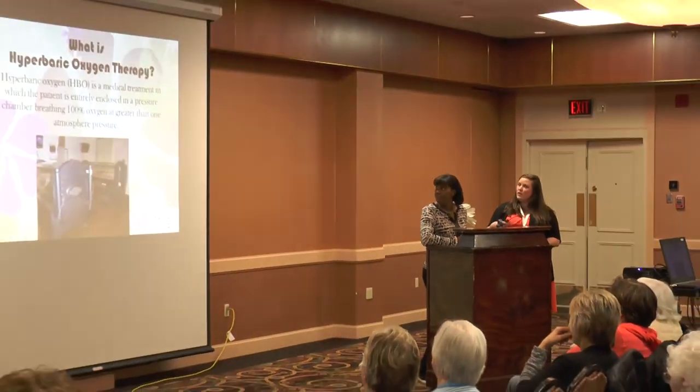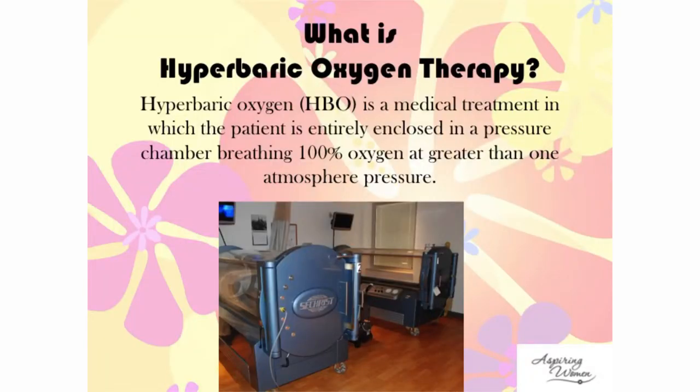Okay, let's talk about them. So hyperbaric oxygen therapy is something we've talked about a few times throughout this presentation. This is a picture of what our hyperbaric chambers look like. There are a few places throughout the state that have hyperbaric chambers. We actually have named our chambers. We had a little contest a couple of years ago, and the staff at Riverview named them Wiz and Oz because of the wonderful things they do.